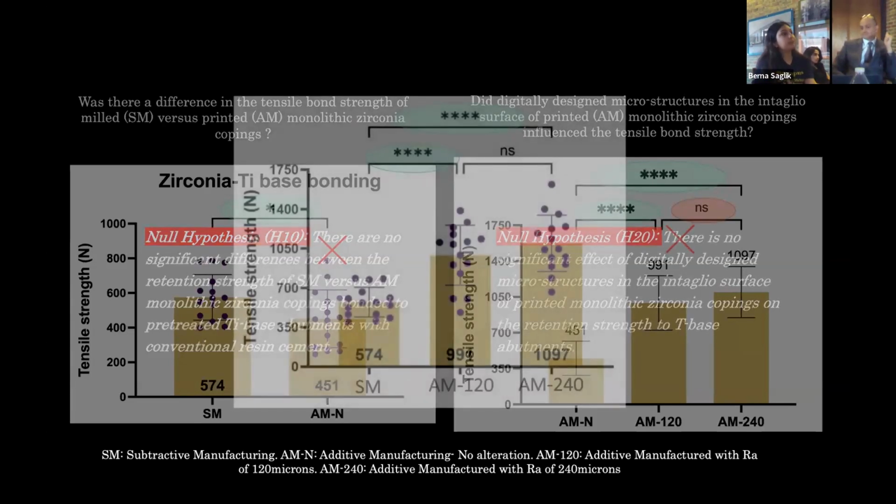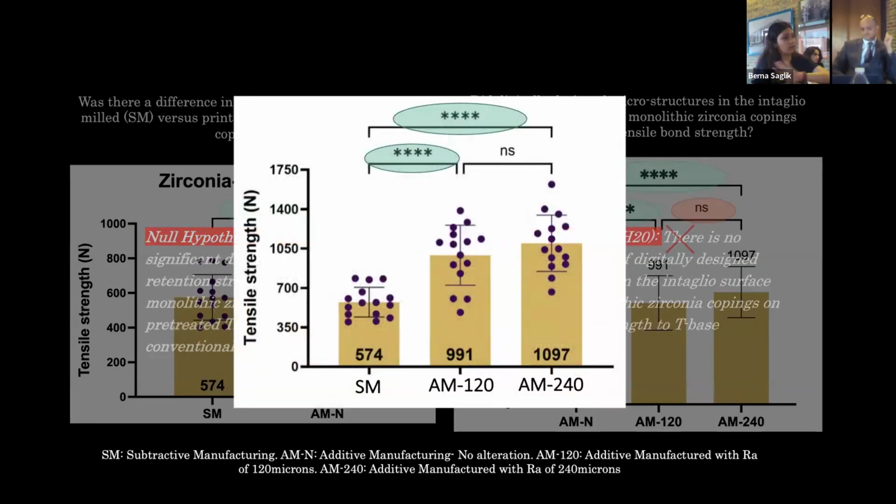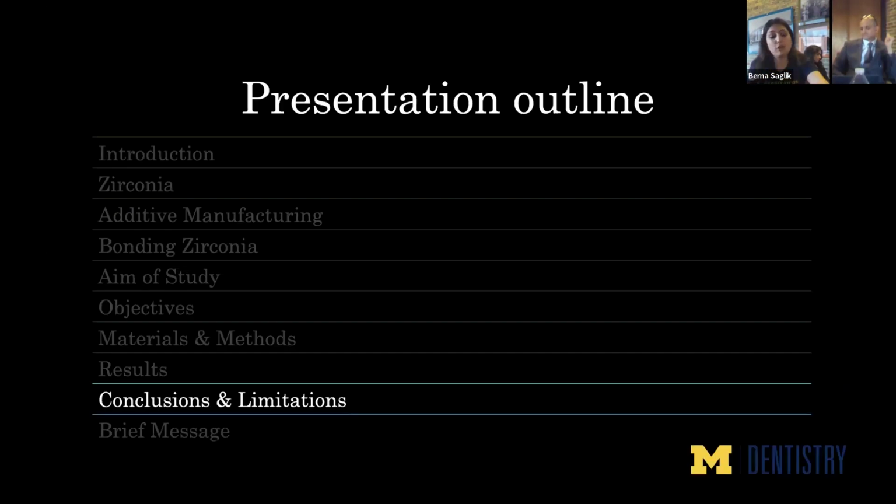Just for the fun of it, we also did a t-test between the milled and the AM surface textures. So this is where it actually made a difference. If we wanted to use additive manufactured zirconia, maybe it's not worth it to just do additive manufacturing without any surface texturization. Versus if we added some textures, it actually surpassed the milled copings, and that was the breakthrough here for us.